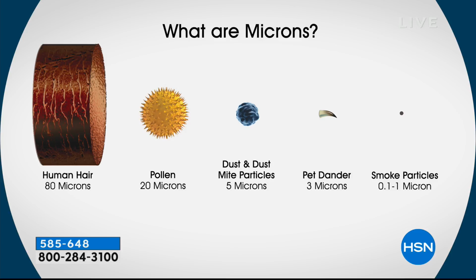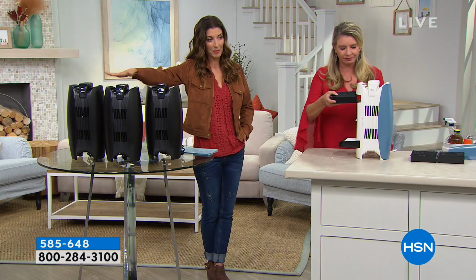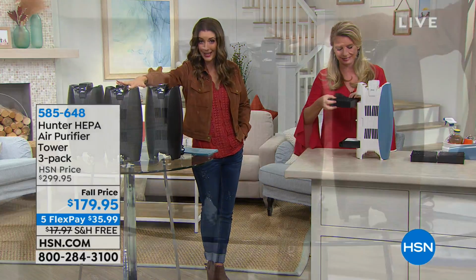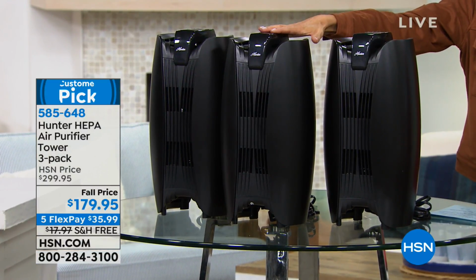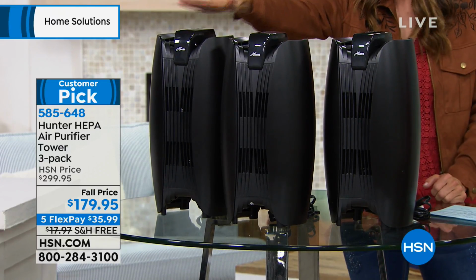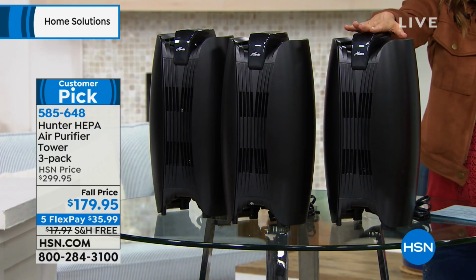Wow, so this isn't like any other air purifier on the market. Let me just remind you, she's going to demo one, you're getting 3. So if you've been thinking, I really need to get an air purifier, this is a total home solution: one for the kitchen, one for the bedroom, one for the living area.